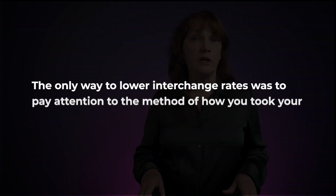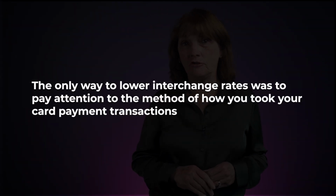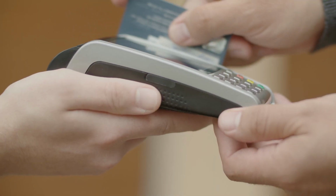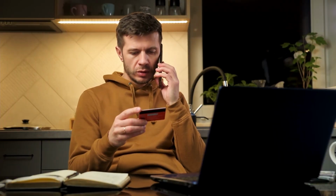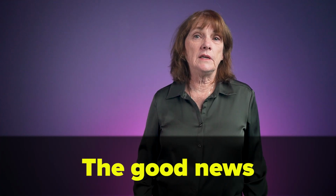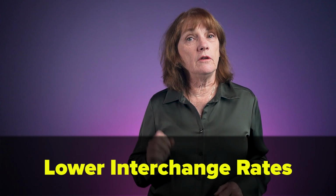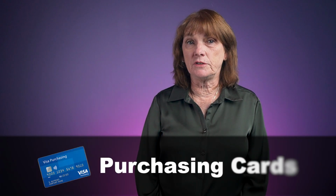It used to be that the only way to lower interchange rates was to pay attention to the method of how you took the card payment transactions. For example, a swipe card transaction has less risk and therefore lower rate than a transaction taken over the phone and keyed in to the terminal or through a gateway. The good news is that now there's another way to lower risk and therefore lower interchange rates. In particular, there's an opportunity to lower rates on corporate, business, and purchasing cards.